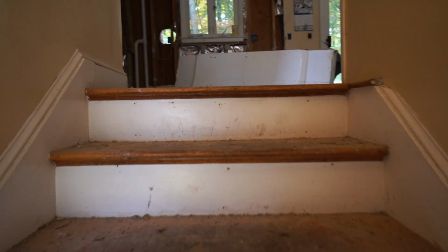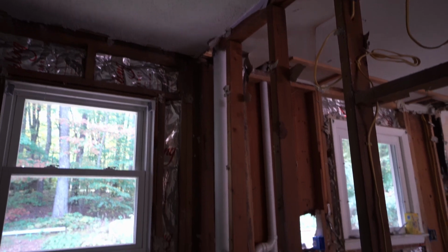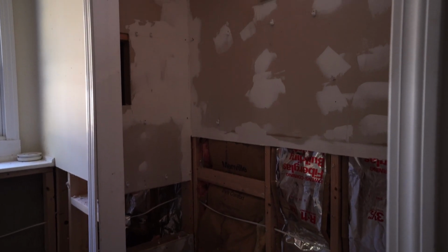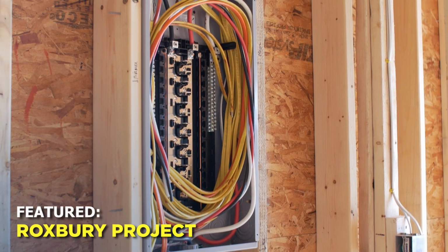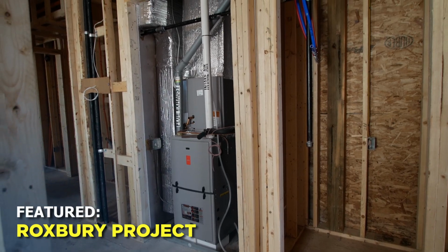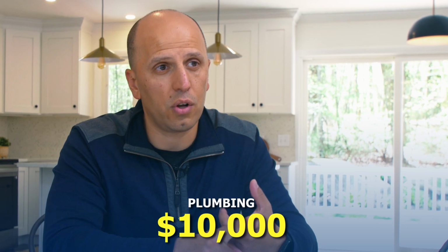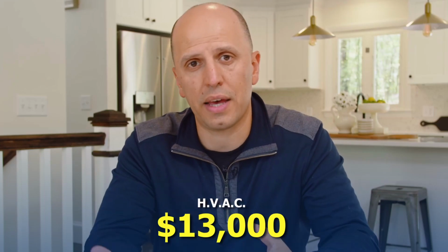Next is demo, right? You gotta demo some walls. In this case, we opened up the kitchen. We removed an L-shaped wall. That is demo. We demoed the bathrooms, we demoed the lower level partially because of the water, so that is a cost pretty much that you're going to have to pay somebody, clean it up and get it down to the studs. Then you got your electricians, plumbers, HVAC company, right? All the rough mechanicals that you gotta spend money on. We spent $15,000 in electric here. We spent about $10,000 in plumbing. We spent, I think, $13,000 for central heat and AC.